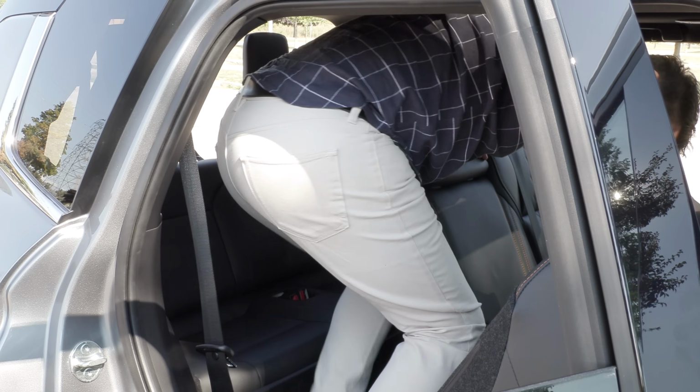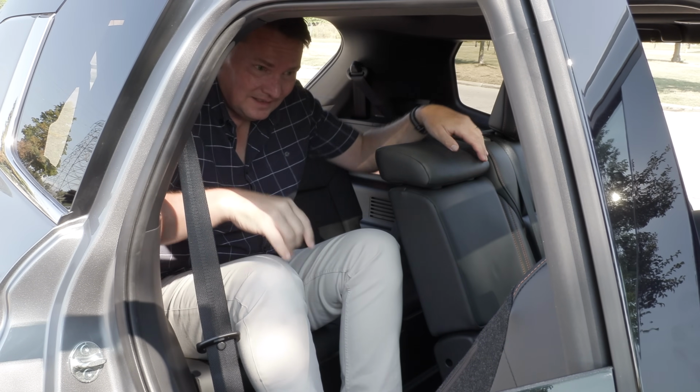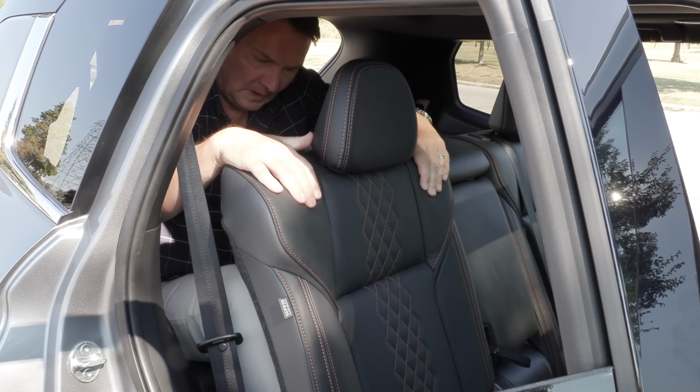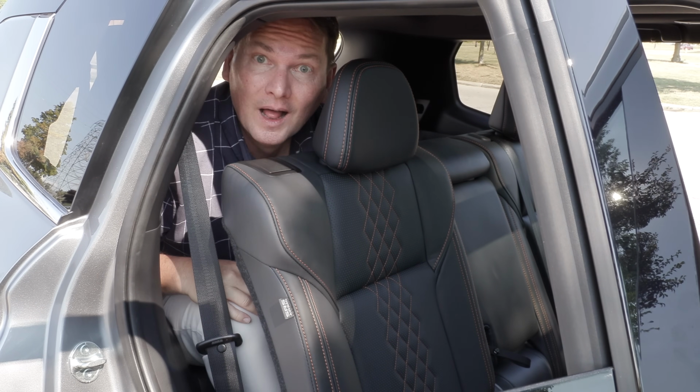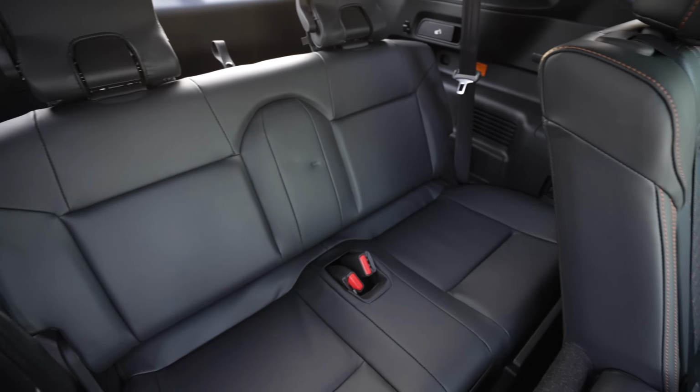Here's me getting in the third row. I wouldn't suggest this for a grown human. It's best for kids. I can get in there, but you can see there is not a lot of space, and please help me get out. Third row legroom at 19.1 inches is smaller than the Sorrento.